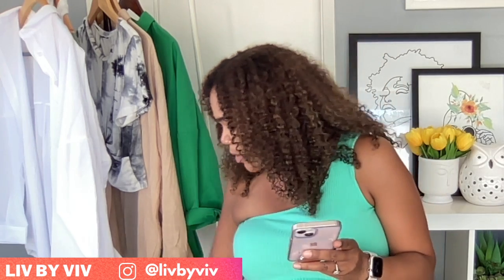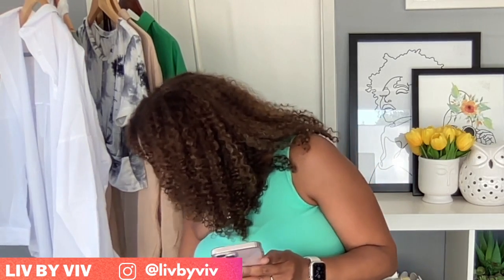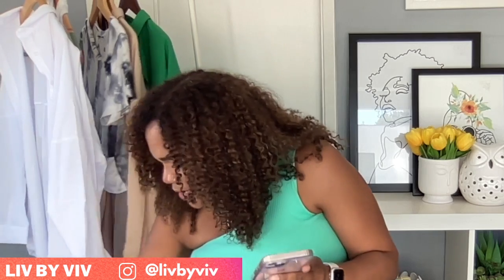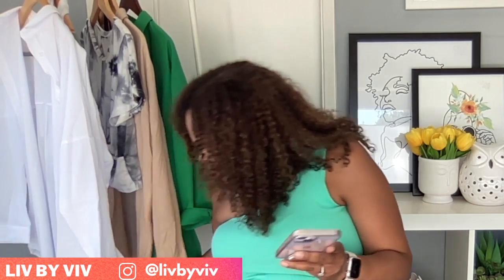So the first one is gonna be this romper. I do a combination of hanging stuff and then having it below because, oh, here it is, okay. Because then stuff will fall when I hang it. So that's why I'm down here.